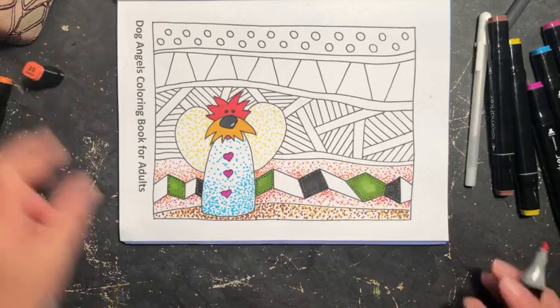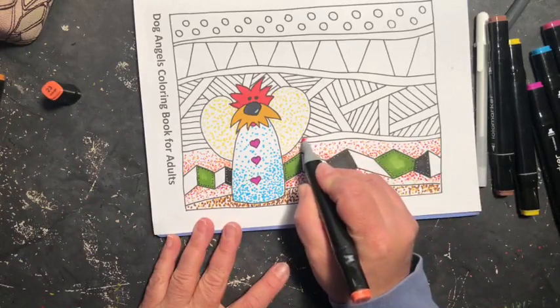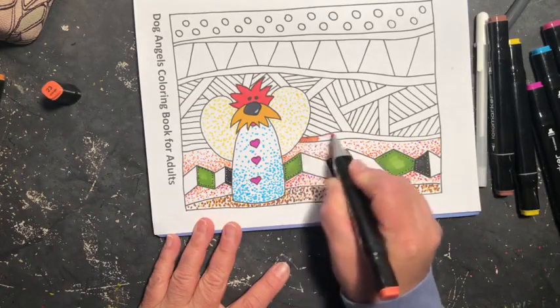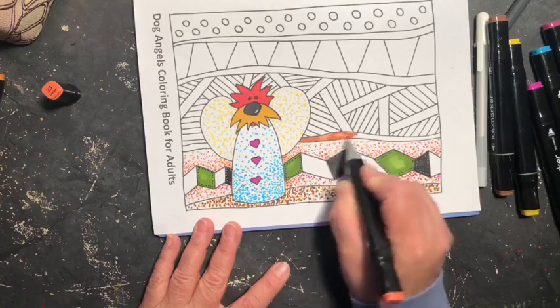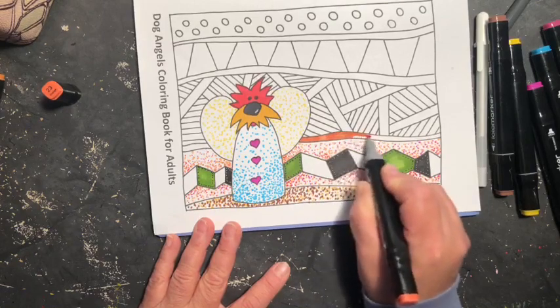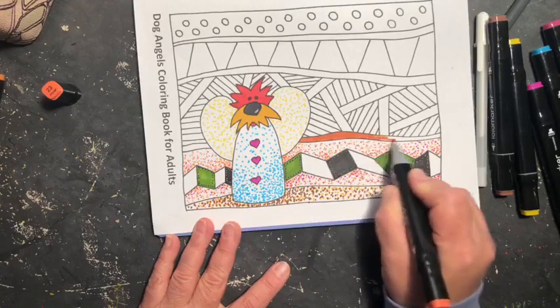Yeah. All right, so now I've got this color. It's just called orange. And I'm going to give it an orange color here in the middle. What's cool about these markers, too, is that they go on one color, and if you let them dry, they start to get a little bit darker. Look how much darker that is compared to when I first put the color down.